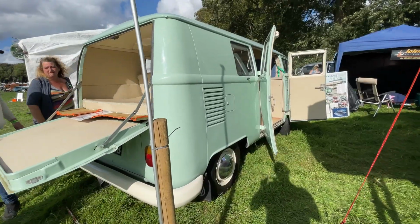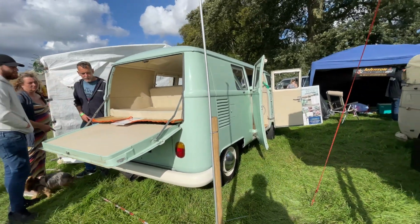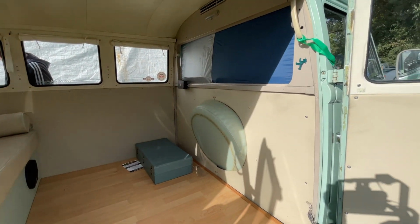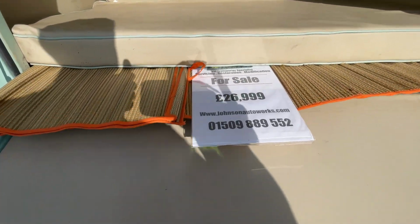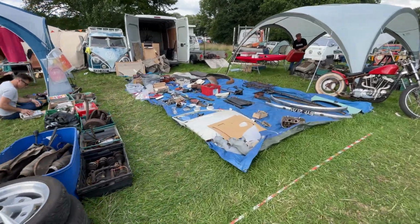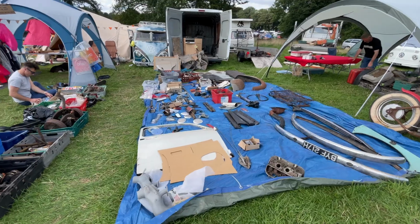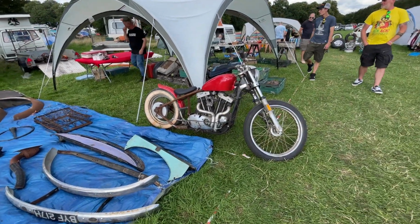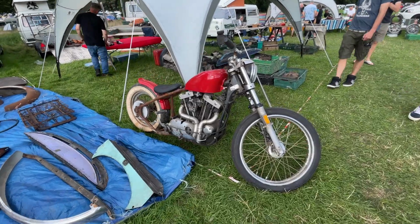Now, if you've ever thought about going out and buying a pre-converted van that looks like this, you better have some deep pockets, because this one is good value for money at 26 grand. Just love walking along places like this and seeing knick-knacks and all those sort of things. I mean, you got loads of spare parts there, and then a bike just ready for conversion, or finishing off, or whatever you call it.